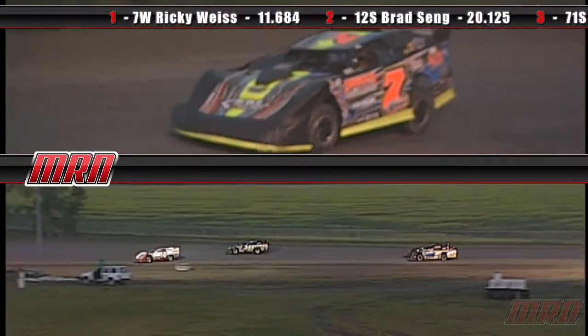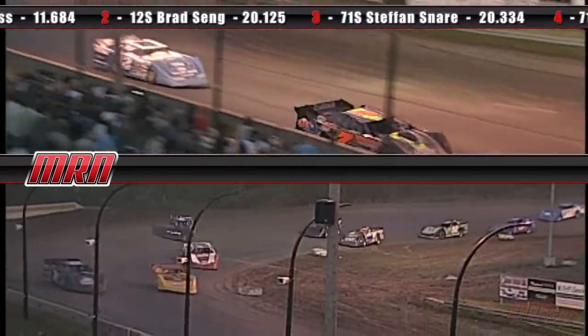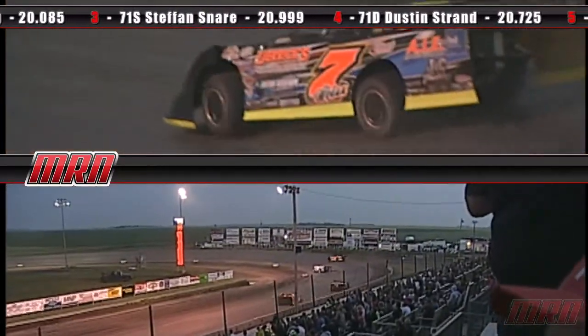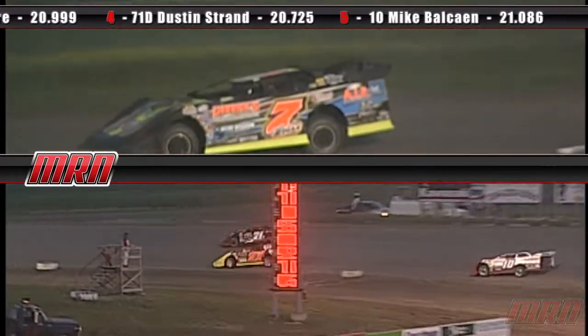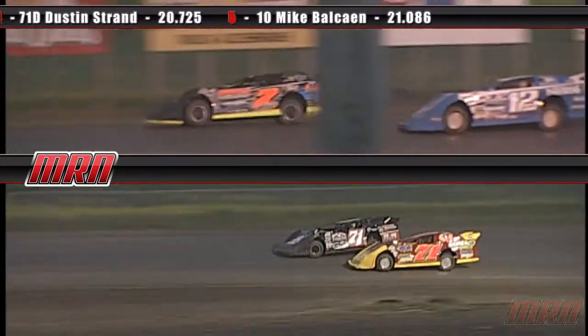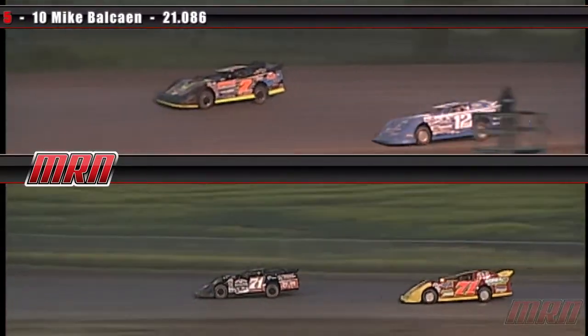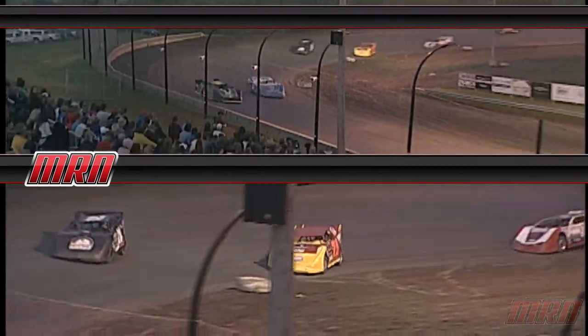Ricky Weiss, your leader, though he's feeling some pressure from Brad Sang. Sang not too far behind. He's had a couple chances here with these restarts to get closer. And Weiss may now have some pressure. The 71s, though, they're fighting for 3rd spot. Stefan Snare out in front in this one. Ten laps to go.